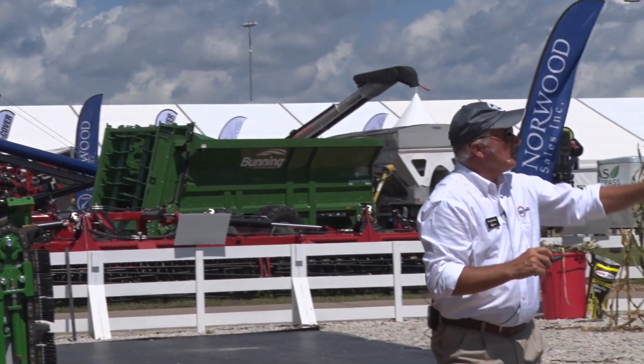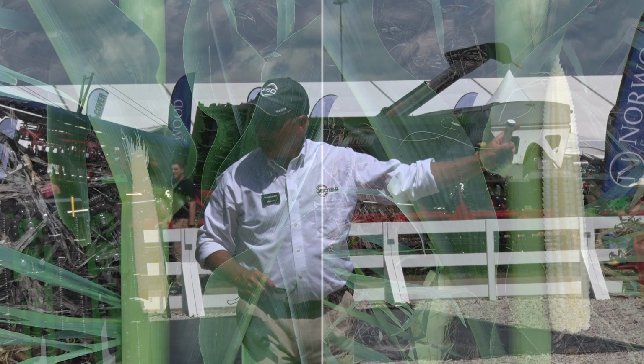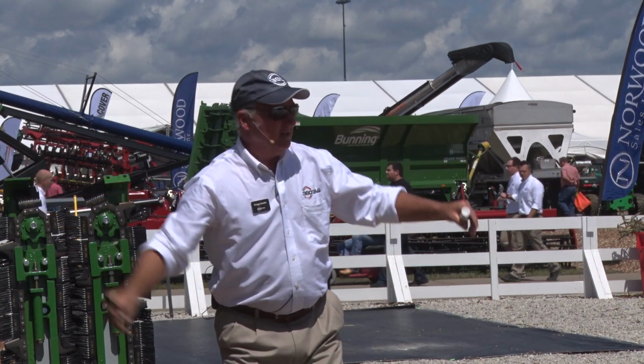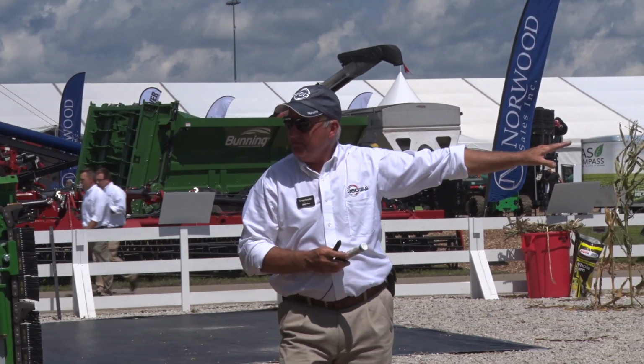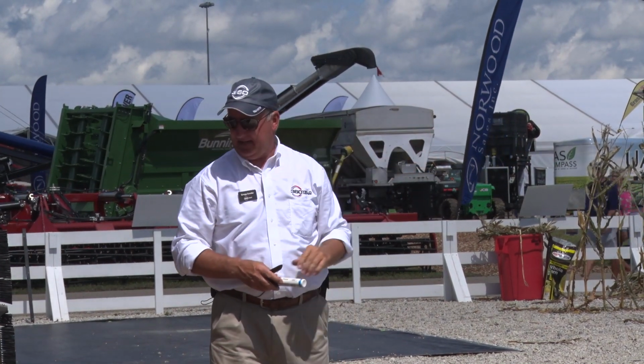Well, if you look at this check row here, this is the exact same day, check row on the left, starter fertilizer on the right. I will take that ear on the right any day. The one on the left's behind, and you can be sitting here, let's say it's Jim here in the center. Jim's saying, well, I think that'll finish strong, and it can. I don't know if it's going to yield, but we know that it's ahead.